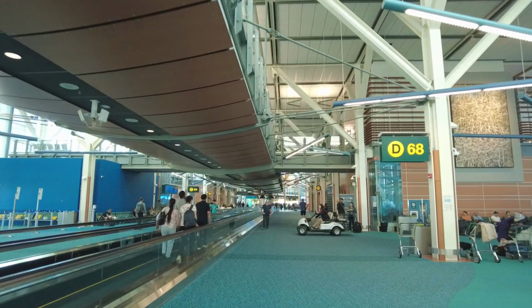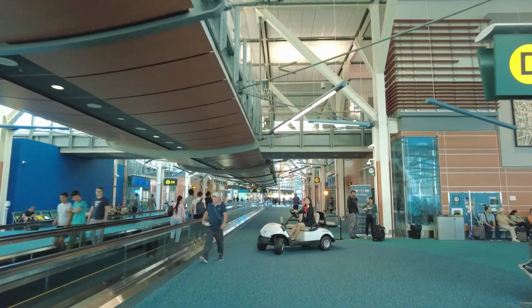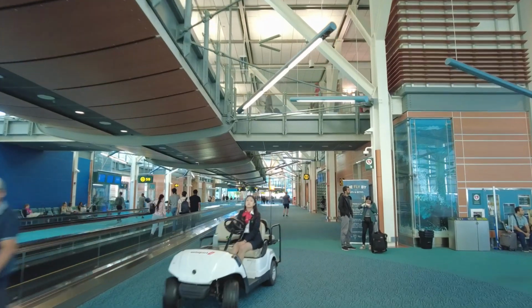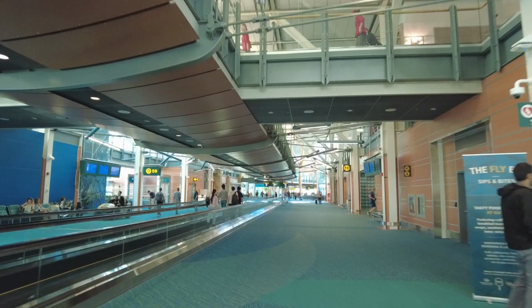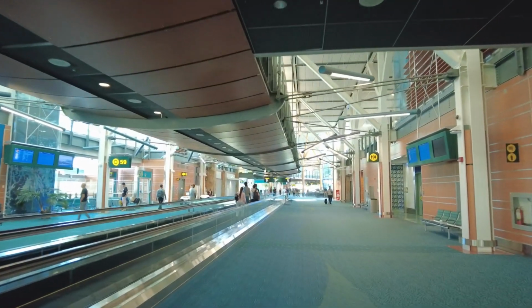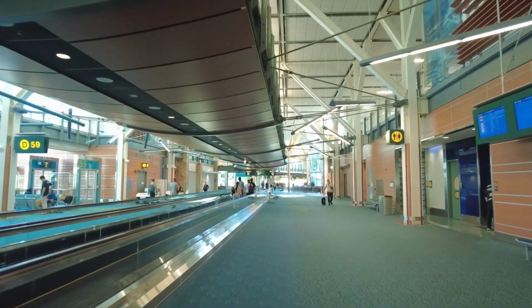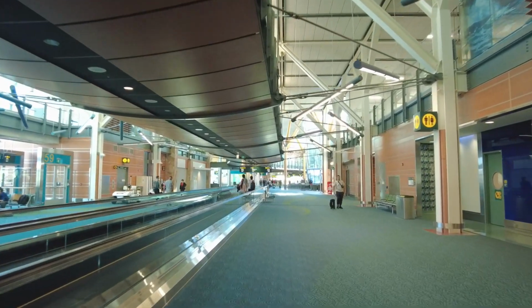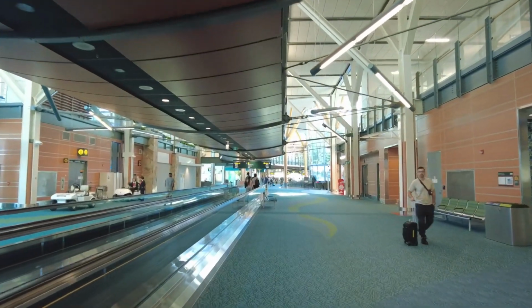Let's see what else is there. Jeez, this is actually quite big. I must say, I normally fly out of the early spots, so I didn't know it was this big and it went this far for all the D gates. It looks like the end is up front there. Anyway, Vancouver International Airport, the D Concourse.